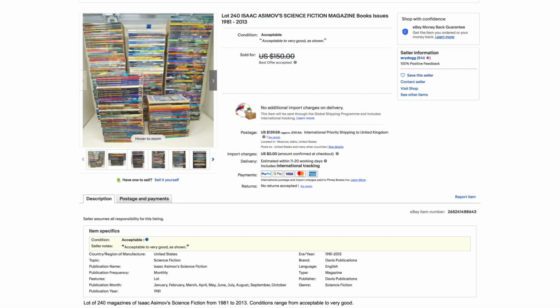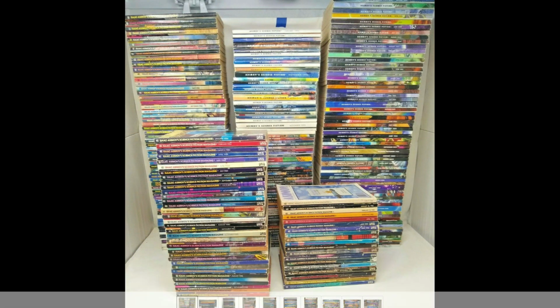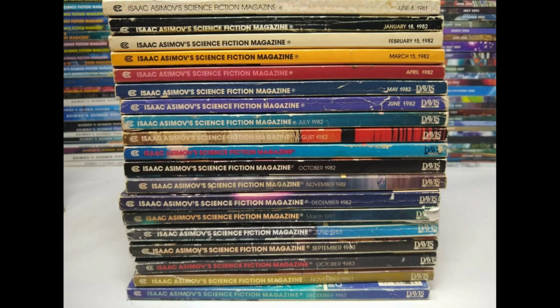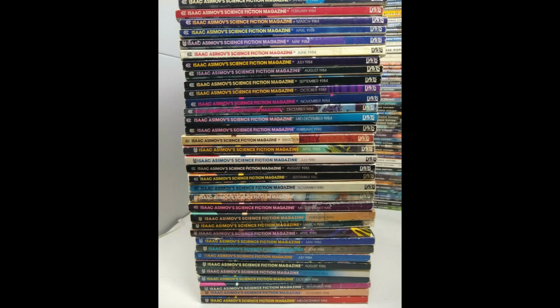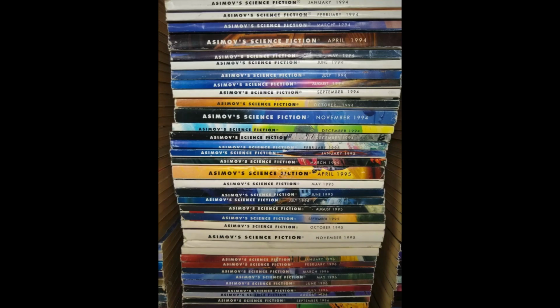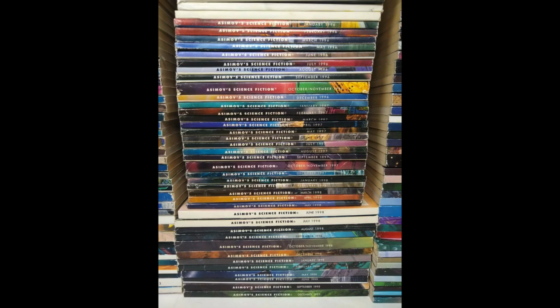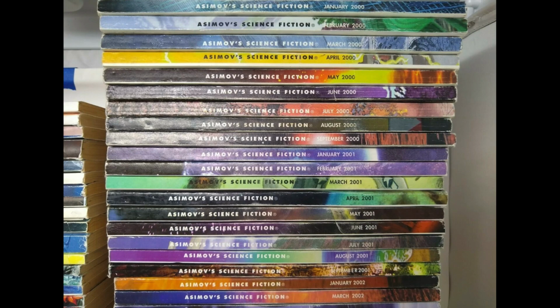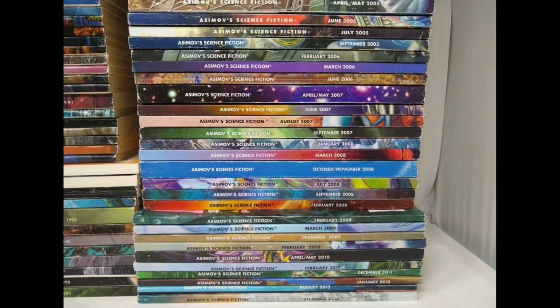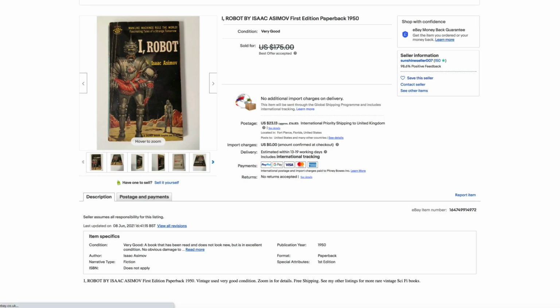This was lovely. This was a lot of 240 Isaac Asimov's magazines, but these were the recent ones, sort of the 80s and 90s digest size. They weren't ever a pulp, but they used Asimov's name. Huge run of them. Unusual to see so many in one hit. Lots of great reading to be had there. Yeah, very nice. Obviously an original owner collection, bought from new and saved religiously month after month. $150, best offer, seems a bargain.